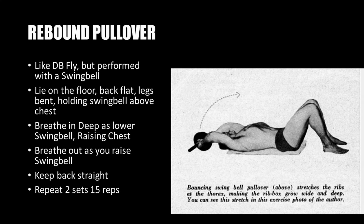Essentially, it's very important that the chest be raised in this exercise. These are the major tips, and that you keep the back flat. What's very common about all the exercises in this routine is that you really want to focus on breathing. You really want to consciously have deep breaths as you perform the exercises. Now, for this particular exercise, you want to perform 2 sets of 15 repetitions.